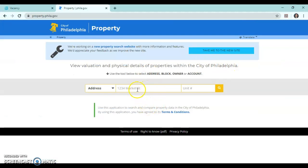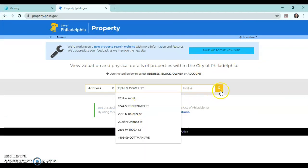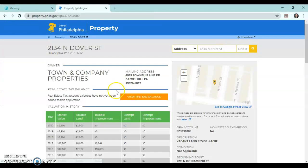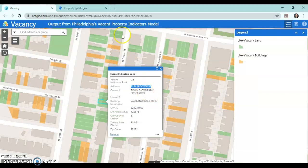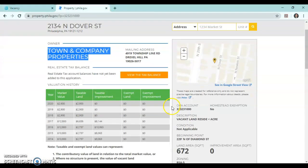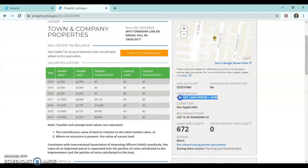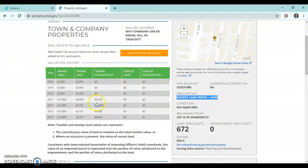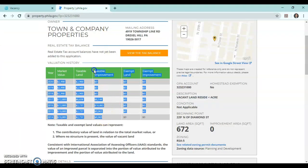So this is the first page that you'll see. You can punch in an address, hit search, and again we see Town and Properties Company. Yep, owner's the same. Shows the mailing address, and then when you scroll down here, it also pulls that description in there. So we see that vacant land. So that's a good indicator that it is a vacant property, or vacant lot. I should say vacant land, vacant lot.